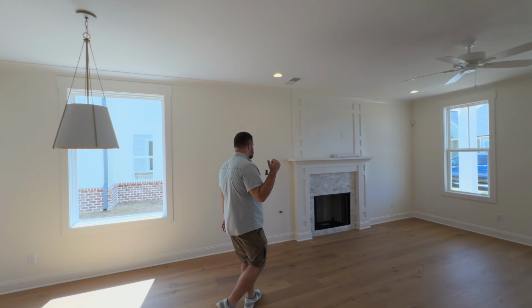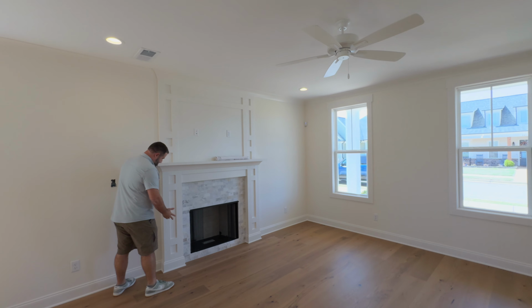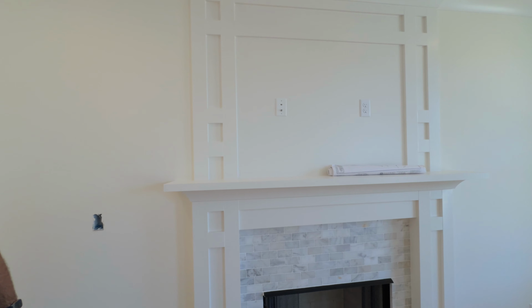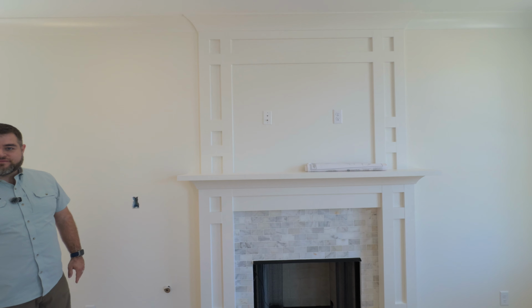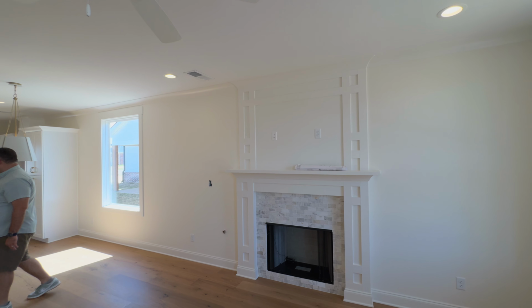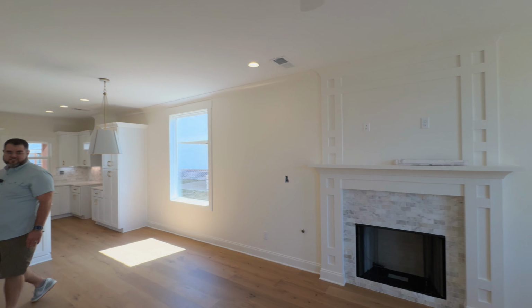But before we talk too much more about that, just noticing the details here. You got this extra detail work. Yeah, the millwork here, I'm noticing that they've got it here and they've got it in the bathrooms as well. That's great attention to detail. And I'm gonna frame up that big TV perfectly. It would look great. Look here, and look, here we are.